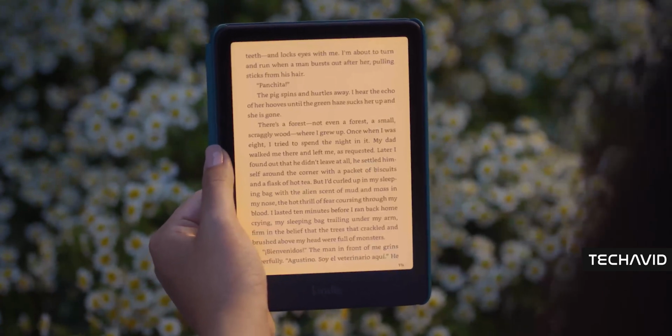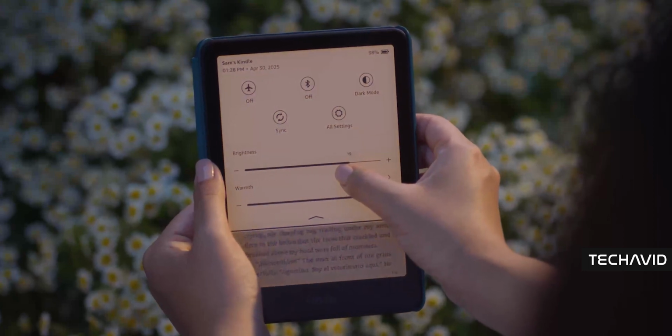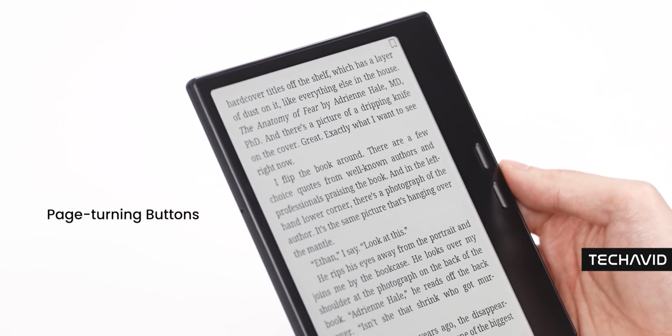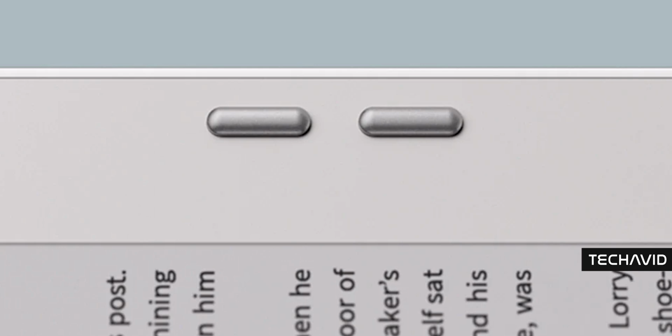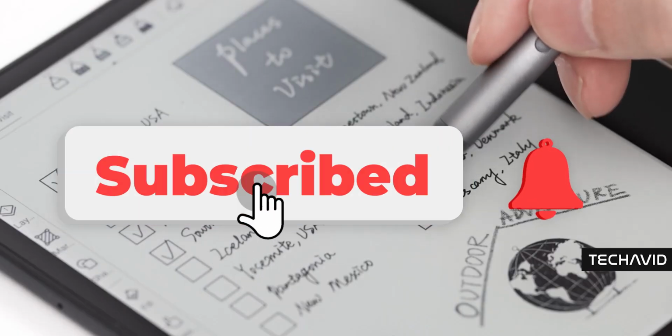the Kindle Paperwhite 2024 is the no-fuss, long battery, waterproof champ. But if you want more freedom, stylus support, extra storage, and the ability to sideload all your favorite reading apps, the Boox Go 7 is basically a tiny tablet in disguise. Now it's just a matter of how deep you want to go.